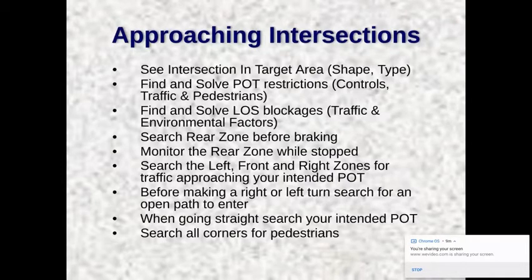Search the rear zone before braking. Monitor the rear zone while you're stopped. Search the left, front, right zones for traffic approaching your intended path of travel. Before making a right or left turn, search for an open path to enter.